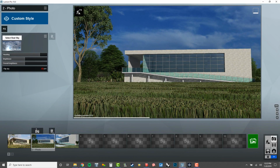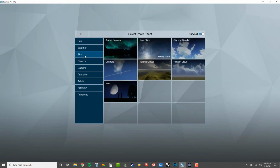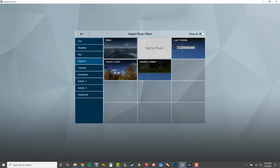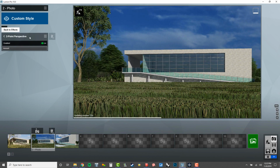All right, so I've got my real sky in. I'm going to add another effect. Let's see, sun, weather, objects. We'll go with 2-point perspective. So 2-point perspective just kind of shores up the vertical lines. That gets all of the verticals in your image aligned with the frame of the camera.